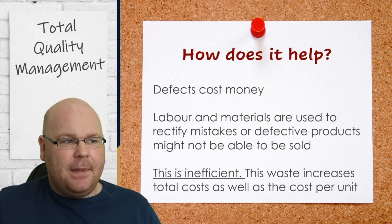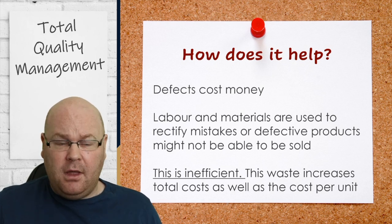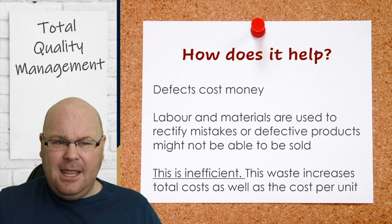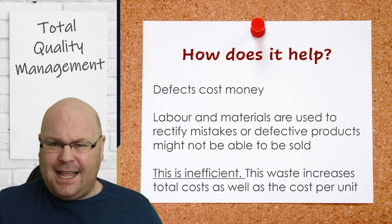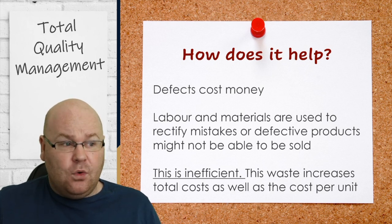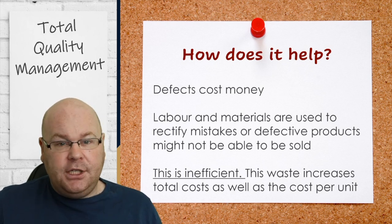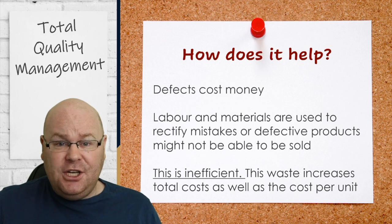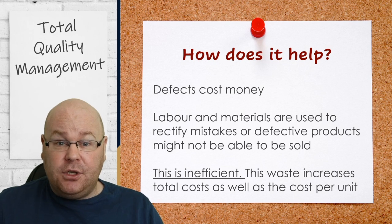But not only that, defective products that can't be rescued, that can't be mended, that can't be fixed, well, they cost the business because then the business has produced a product that can't be sold. The business has produced a product that has to be scrapped or destroyed. And that's wasteful. That's resources or stock or raw materials that the business has invested in that have gone into producing a product that won't achieve any revenue for the organisation. Essentially, what this inefficiency does is it increases the average cost of producing a product.